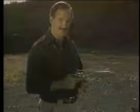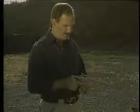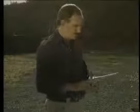How about that? Well, now we're going to try the 44 Magnum Glazer safety slug, which is about a 168 grain bullet at about 1,800 feet per second. The old nickel-plated Model 29 will do the job. Yeah!